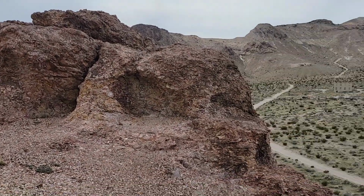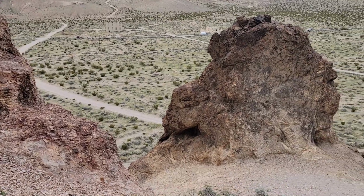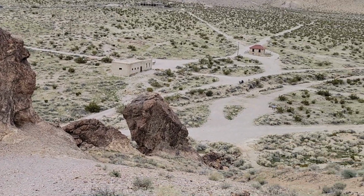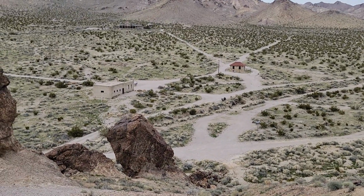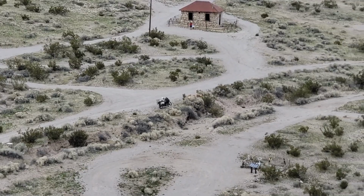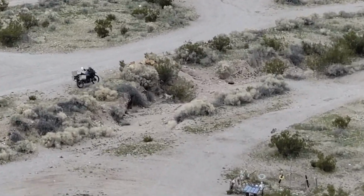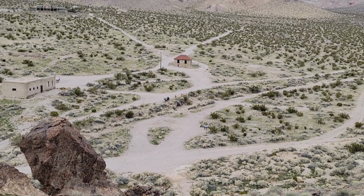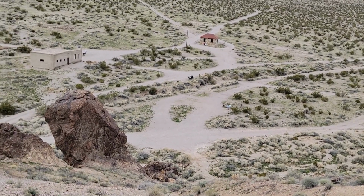Somebody was really doing some major mining around here. I just love how these rocks kind of just come out of the mountain like this. That's really sweet. So that's the Rhyolite jail. Where's my motorcycle? Oh yeah, way down there. Okay, and that's like the red light district, this whole area. So they had like a brothel around here.